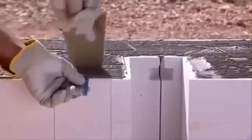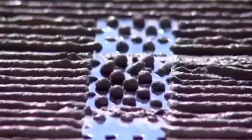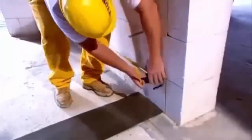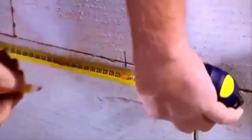If partitions are planned when the load-bearing and outer walls are being put up, put in at every other joint a stainless steel connector to anchor the proposed partition to the masonry. Mark the position of the partition on the load-bearing wall.